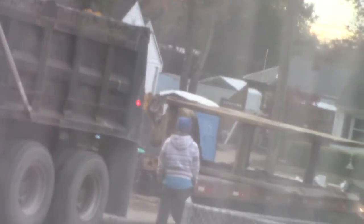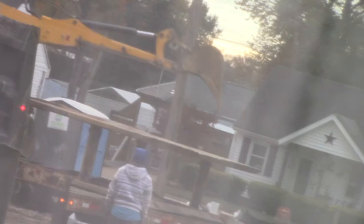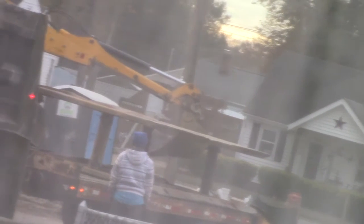They put it right on the flatbed. Pretty clever. And the flatbed's connected to the dump truck. Someone as a kid had a good imagination to use the dump truck like a flatbed. I would have never thought of that. That's pretty clever. There was a hand signal to say, whoa, that's perfect. Good enough.